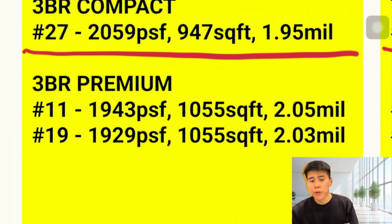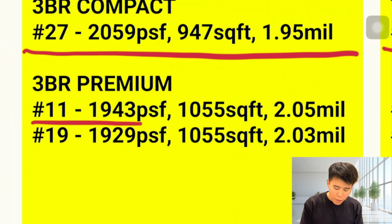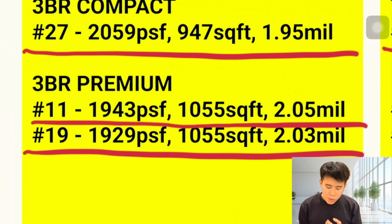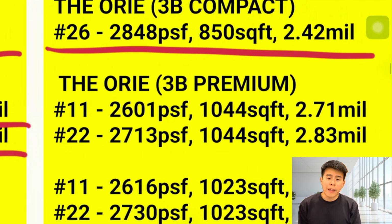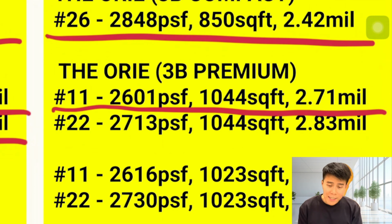Now for the 3-bedroom premium, right, at Gem Residences, level 11, 1943 PSF, 1055 square feet at 2.05 million. Level 19, 1929 PSF, 1055 square feet and 2.03 million. So from here, if we compare directly to the Orie's 3-bedroom premium, level 11, 2601 PSF, 1044 square feet at 2.71 million.